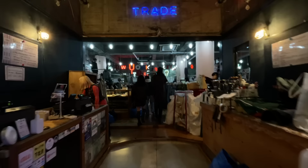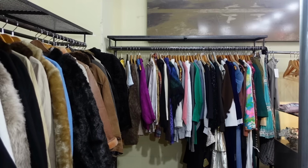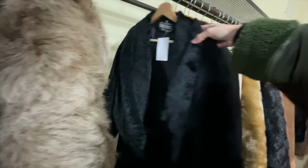Tokyo is filled with really cool shops. Like this store used to be a public bathhouse. They have really interesting pieces. It's a mix of clothing, accessories, both for men and women.